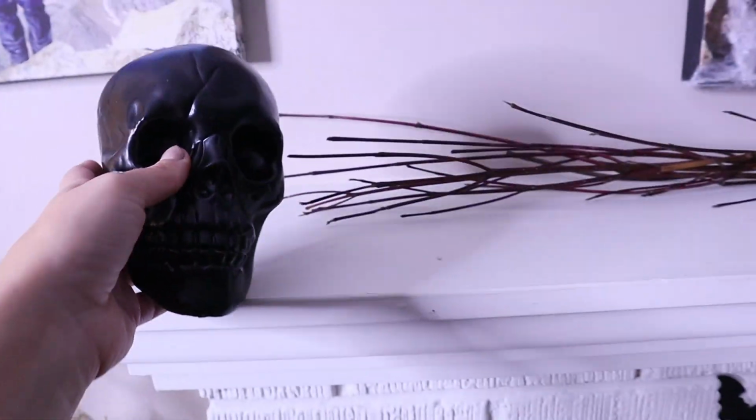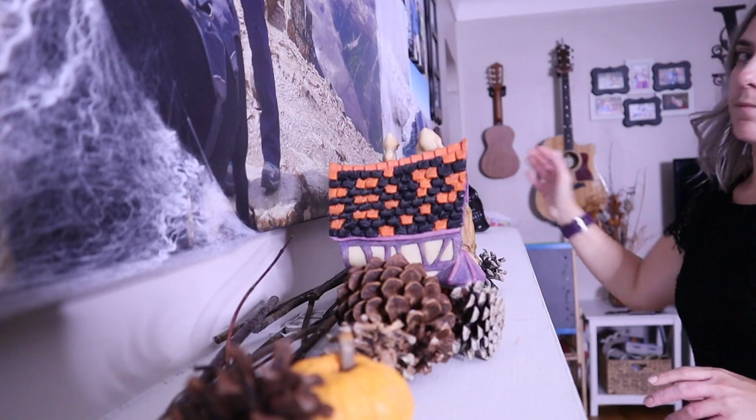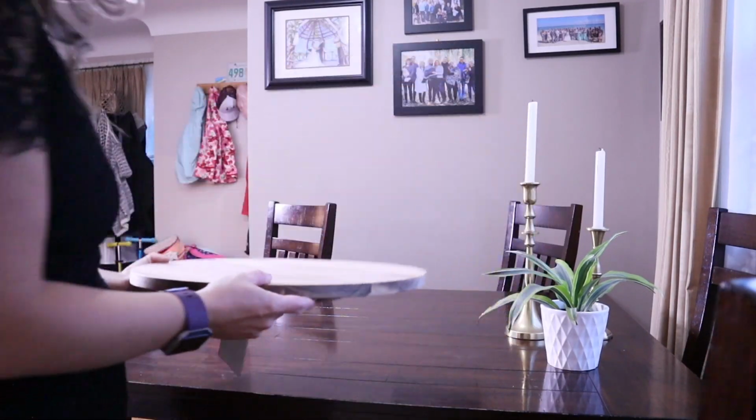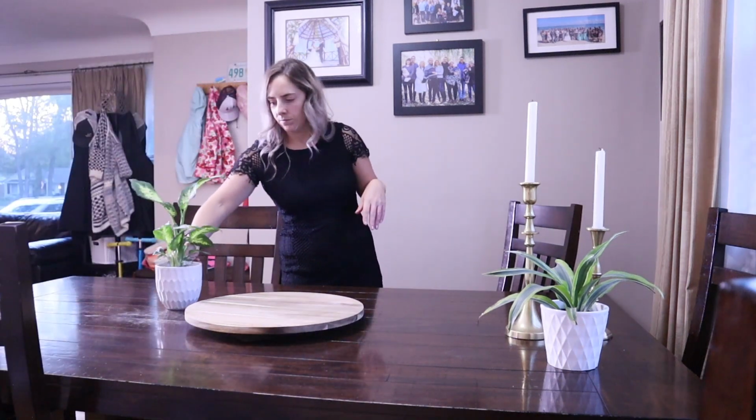So I did actually DIY these skulls and I'm really happy with how they turned out. I'm going to end up making some more here. But what I did is I just took the skulls, literally got them from the dollar store, and spray painted them. It was super simple.